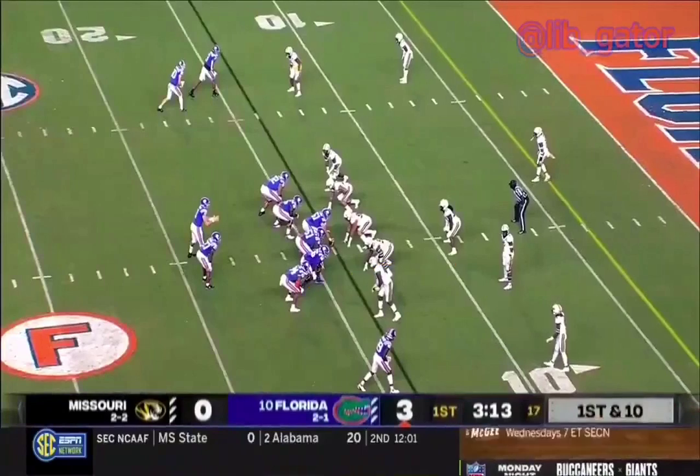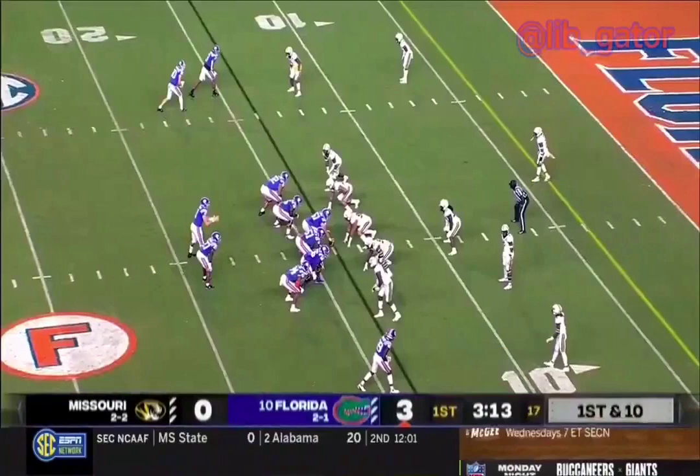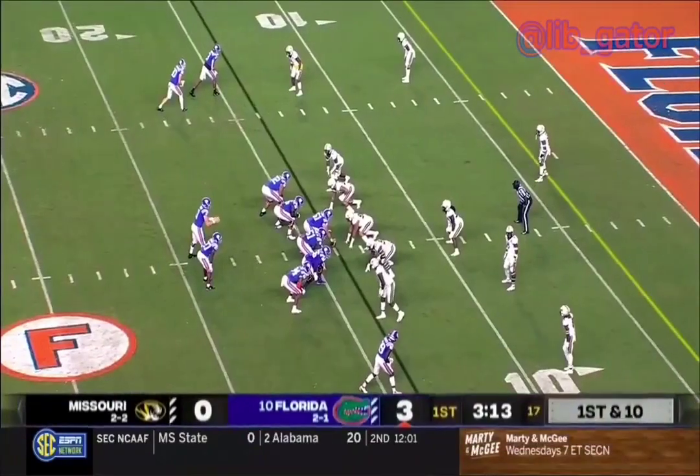Now, what Missouri does to combat this is something that you've probably heard a lot if you paid attention at all to any of the coverage post-LSU of Mississippi State's offense. Missouri is going to rush 3 and drop 8. And now Florida doesn't run the air raid, but it's just really hard to pass when a team drops 8, especially when you're in the red zone and there's just not that much space here. So there's not going to be a ton of throwing lanes.